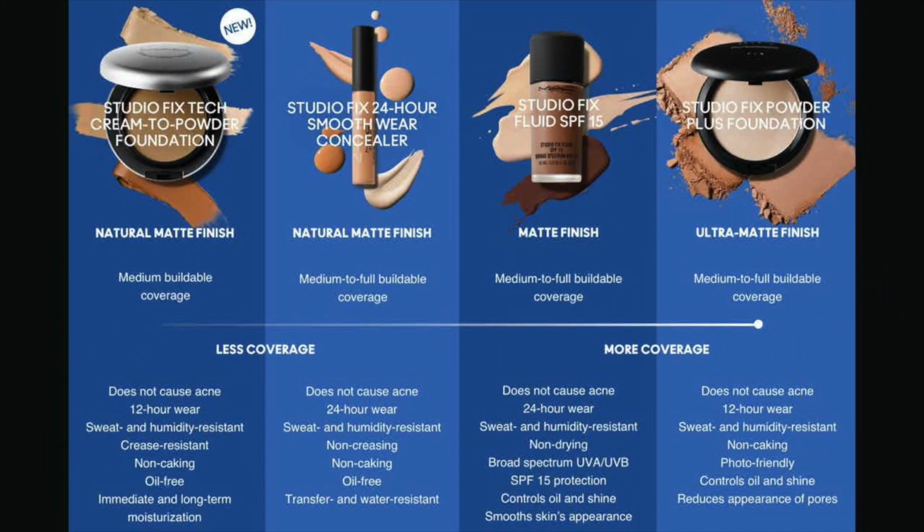If you look at that chart, it has a lot less coverage. But as you can see across the board, it is not supposed to cause acne. They're all sweat and humidity resistant. This new cream to powder foundation, as well as the concealer, has the claims of no creasing and no caking. But this new one does not claim to control oil or shine, so that is something to keep in mind if you have very oily skin.